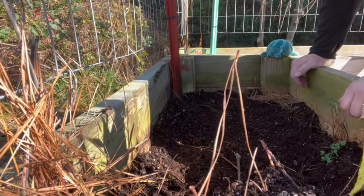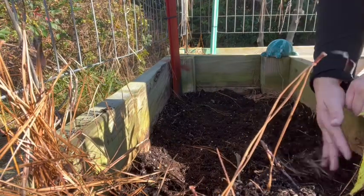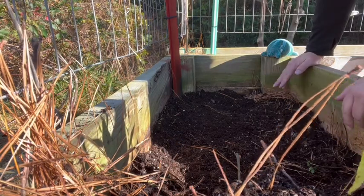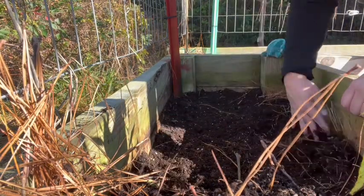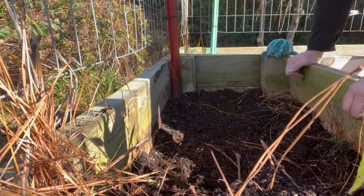I really hope that camera angle is semi-decent for you and the wind is not making up too much noise. I'm gonna plant these tulips several inches deep into this dirt. I dug it up and tried to get it as even as I could in here, leaving the beautiful plant with the bee on it right next to it.